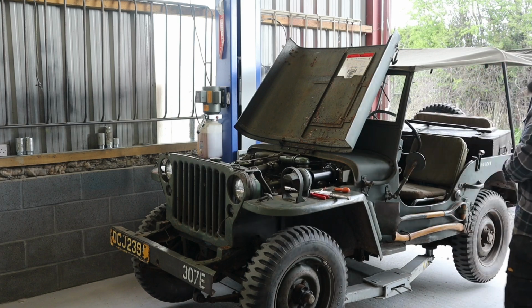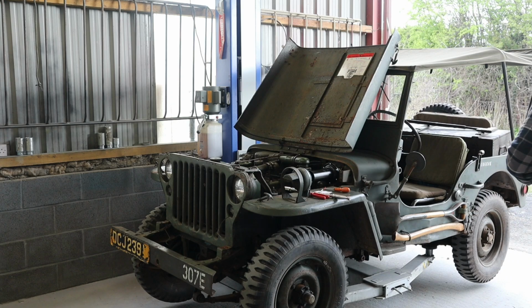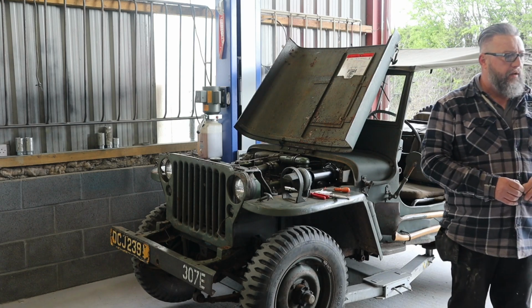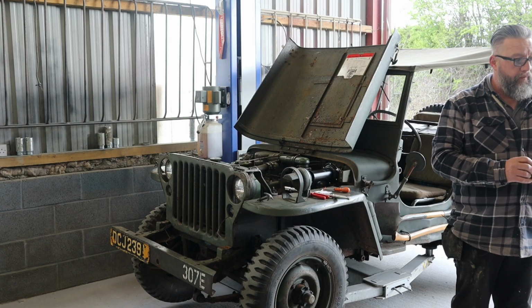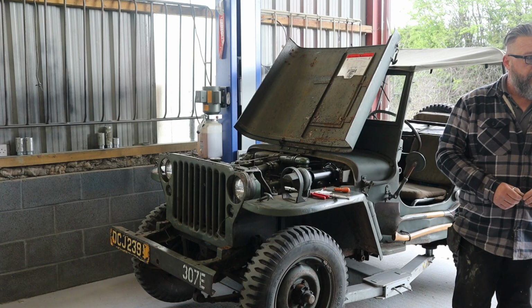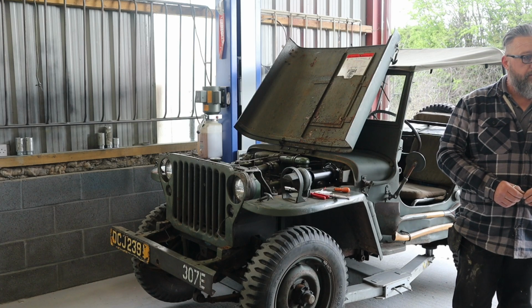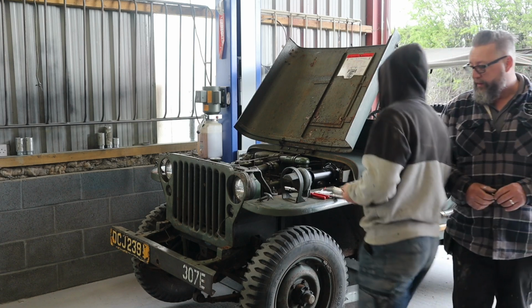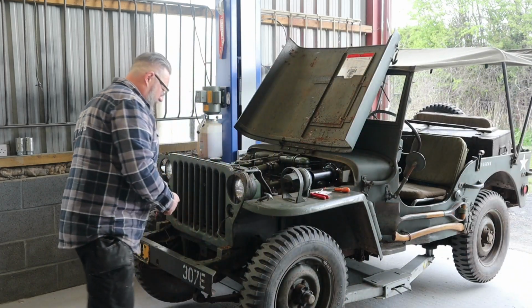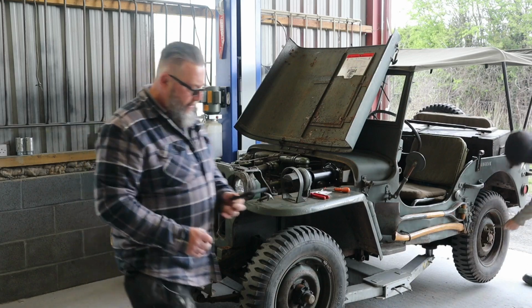Hang on, what socket's that? 3/4. Yeah, but don't use my best sockets because you could break them. It just needs to know the size. If you're using it on a normal ratchet, that's fine, but not on the buzz gun. You'll snap my sockets, mate. Let's get this phone out of my pocket.